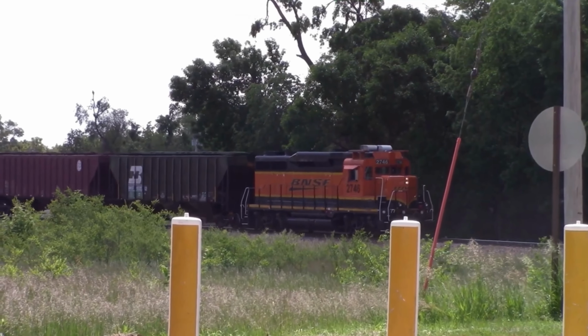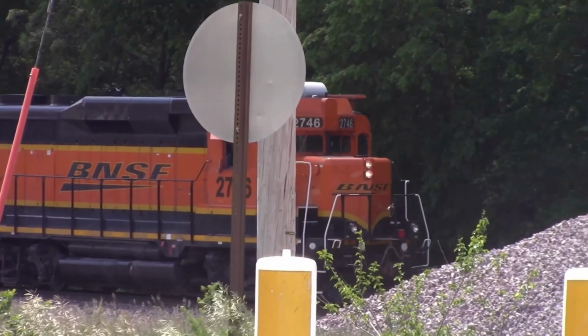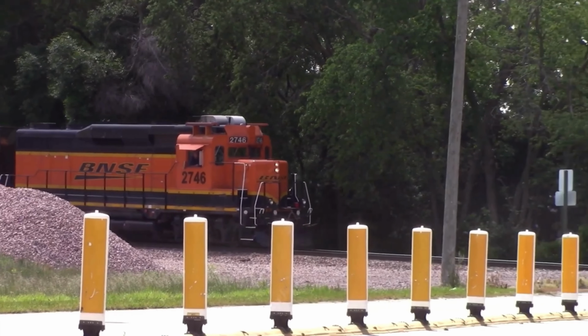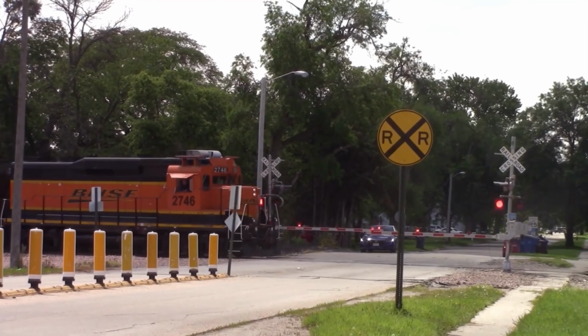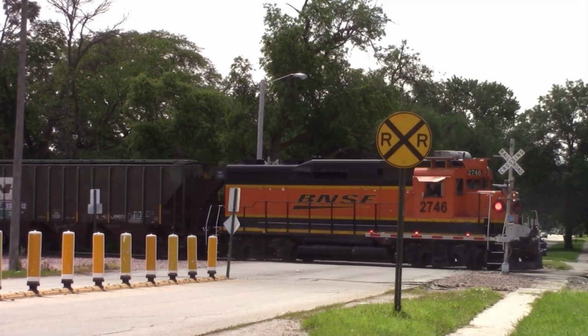GP30s were once an abundant sight across the hills and plains of eastern Nebraska. These classic EMDs hustled across the Cornhusker state, displaying the colors of the classy Chicago Northwestern and Union Pacific. Alongside them were the 30s of the Chicago, Burlington, and Quincy. A few are left, while a select few on the BNSF roster have been modified or rebuilt.